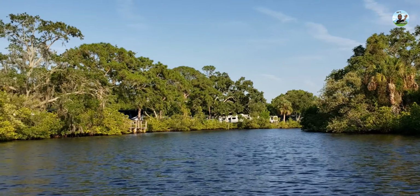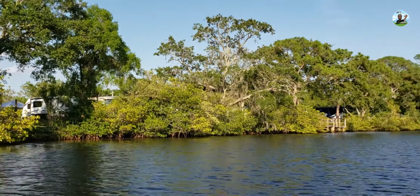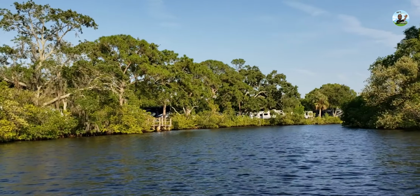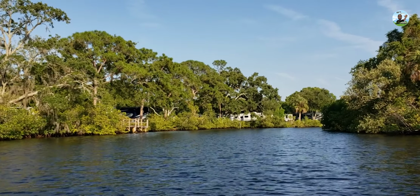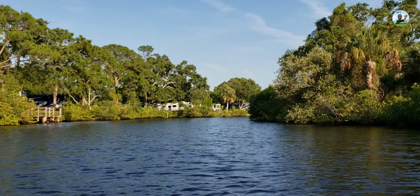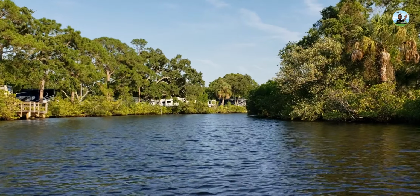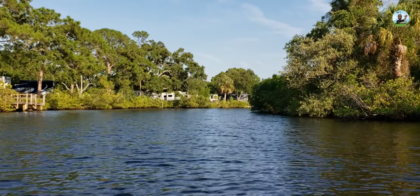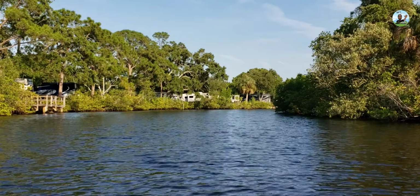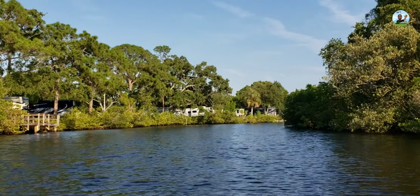Just enjoying the river. Now look, right there, you can see the campsites to the left, and the water's flowing out of here, and I'm just blowing downstream, not paddling anything or in the kayak, just kind of taking it easy. Living the dream, baby, living the dream. Tim in Tampa, living the dream.